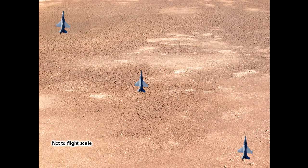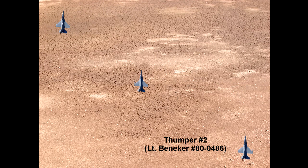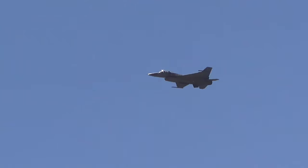Initially, Thumper 2 with Beneker loses sight of the others during the first engagement, and the three F-16s reset to try again. They form up in echelon formation at 21,000 feet with Thumper 3 in the lead. Thumper 1 is 6,000 feet away at Thumper 3's right 5 o'clock in an offensive position, and similarly, Thumper 2 is 6,000 feet away at Thumper 1's right 5 o'clock at an offensive support position. They are traveling at 420 knots indicated airspeed.